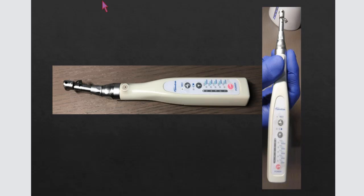Eventually they would fail, and what would happen is the plastic connector, and there's a metal ring here, would start to loosen. This would start to break down, and it would start to kind of swivel here, or the button would wear out. But in general, this handpiece worked really well. It was a real basic handpiece, but got the job done.